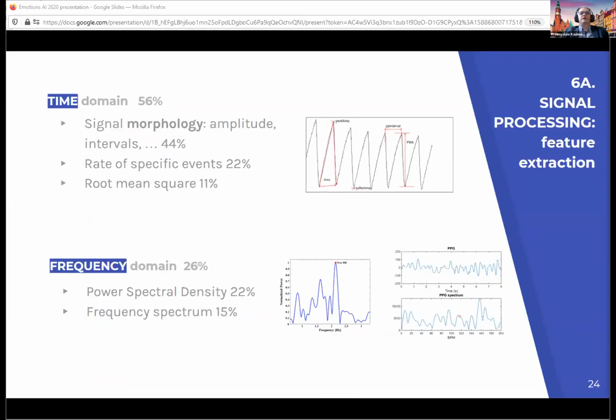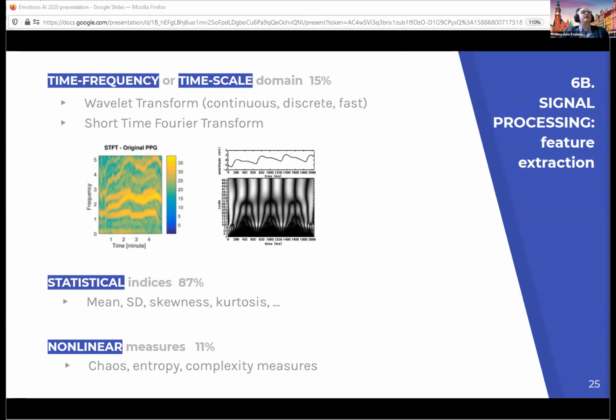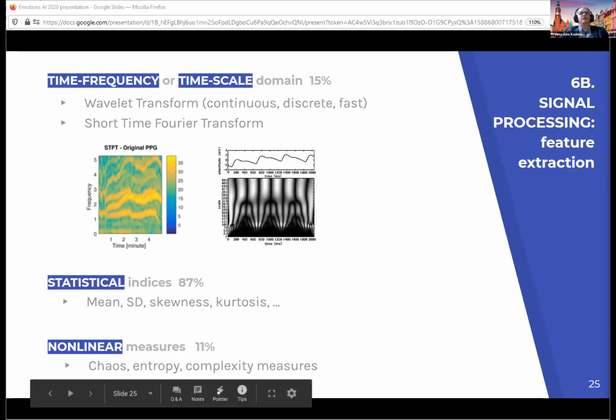Another step is extraction of features, which in the case of signals could be time domain features based on signal morphology, like amplitude, extreme intervals, and so on. They are quite popular in the literature. Besides, we have frequency domain features like power spectral density or frequency spectrum, shown here. We can also have the well-known time-frequency or time-scale domain: wavelet transform or short-time Fourier transform. Fourier transform is not used very often, but wavelet transform is quite good, especially the discrete implementation. Besides, we can have statistical and nonlinear features.